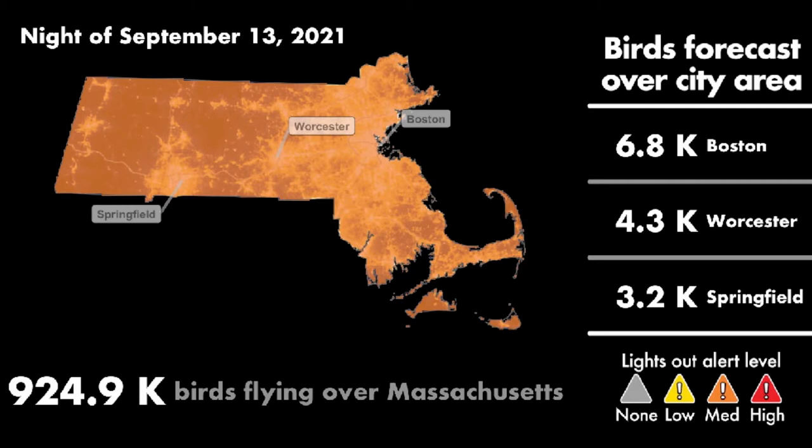Yeah, so you can see the color there is orange, right? So birds can fly thousands of feet up, to miles, well, miles is too high, but you know what I mean, higher up. But they can also fly just 100, 200, 300 feet off the ground.